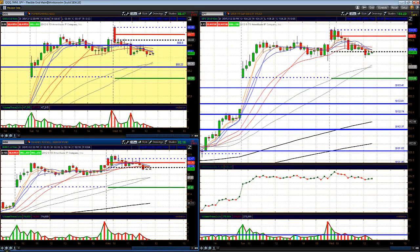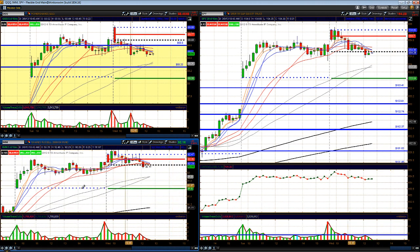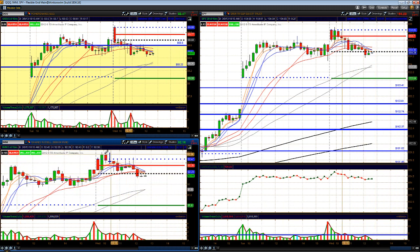As far as the IWM goes, IWM is pretty much just trading sideways, not really doing much here. As you can see on the 50-minute chart, the IWM sideways action, not really much to talk about there. They are going negative right now. If we were to get some selling pressure, you could maybe look for it to come back down towards the 91 level. If we get back to the top side, the high of the day on the IWM is over here around 92.60.